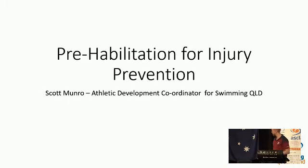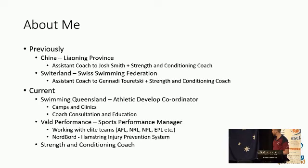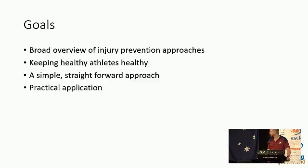But yes, I'll jump into the slides hopefully. There we go. So, done the introduction. One little adjustment too is I also currently work with a startup company called Vol Performance, and we consult in hamstring injury prevention with all sorts of top elite sports teams. So I'm around injury prevention with not just swimmers, but also your top AFL, NRL teams as well, along with a lot of strength and conditioning. But we'll crack into it.